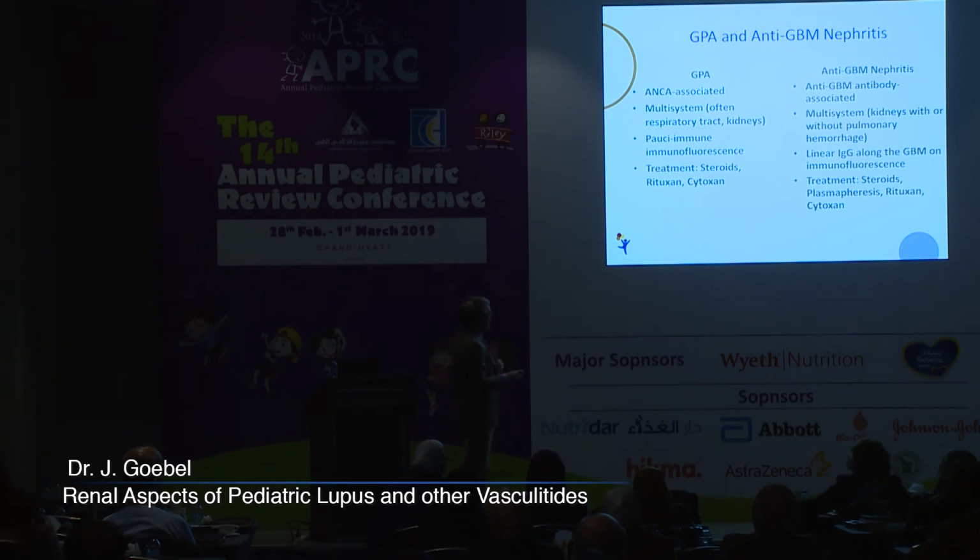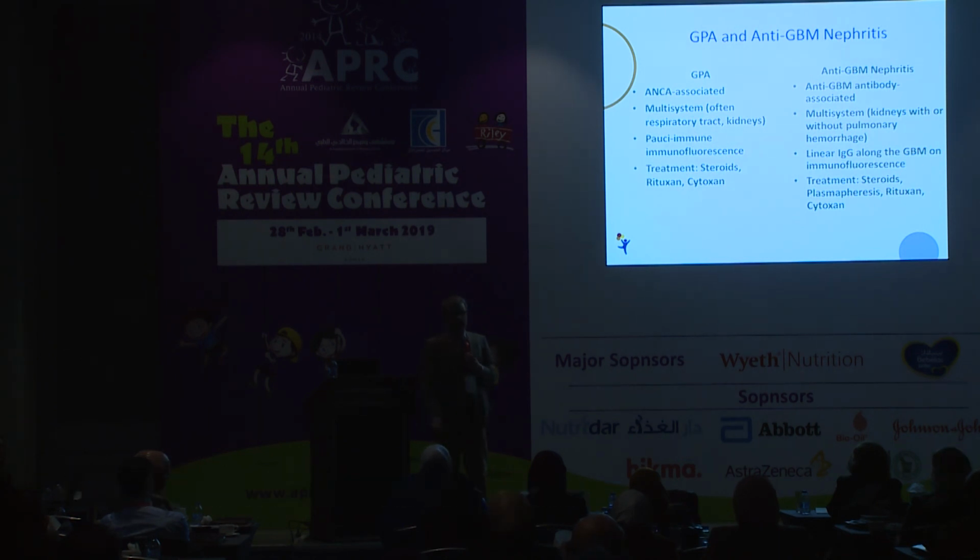For GPA, the mainstay of treatment, again, is kind of like lupus. You start out with high-dose steroids, and then there are good studies now, both for the induction and the maintenance phase of treatment in GPA, that Rituxan and Cytoxan are equivalent. And in some really bad cases, many, including we, would even consider combining Rituxan and Cytoxan to really pull out all stops. In anti-GBM nephritis, the treatment regimen looks somewhat similar, but there's a more pronounced role of plasmapheresis as well, presumably to get that anti-GBM antibody out of the system of these patients.